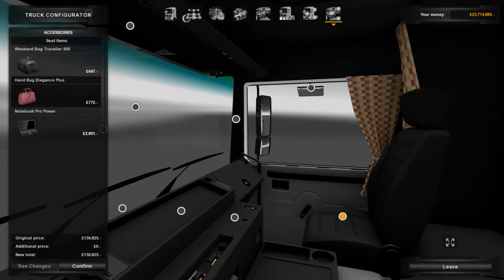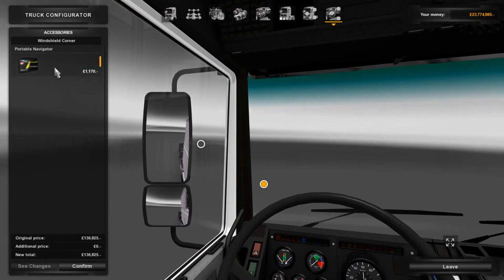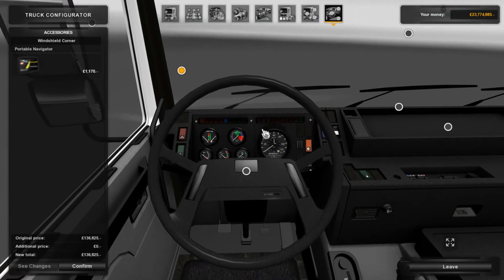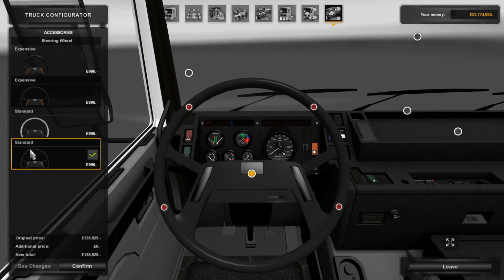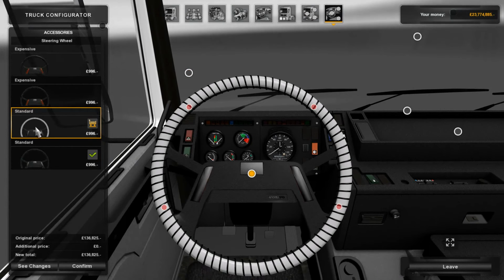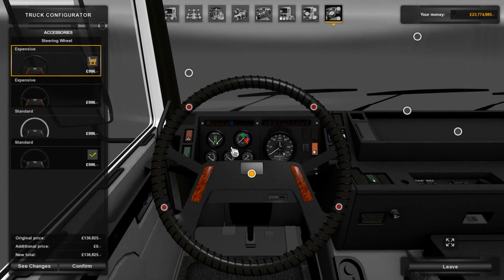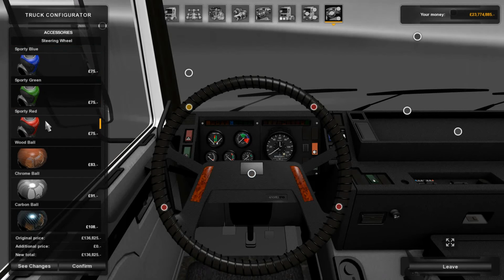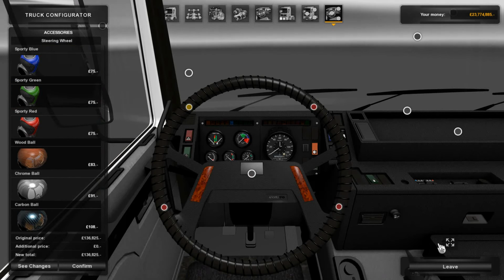There we go. Laptops not in the truck at this age. No sat navs either. You had to let drivers know where they were going. Oh, there is a bit of customization on the steering wheel here. You can have a standard one with that. Expensive. Ooh. I would have that there. Would you? Yep. Okay then. And then you can be like sporty green. So let's leave this here.